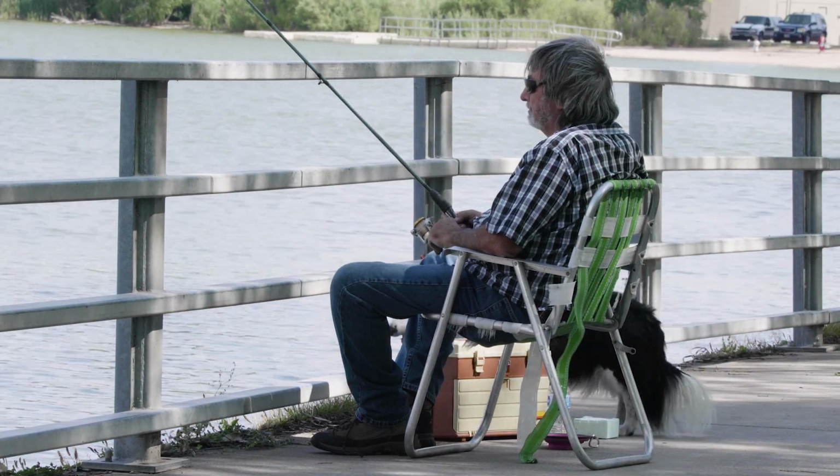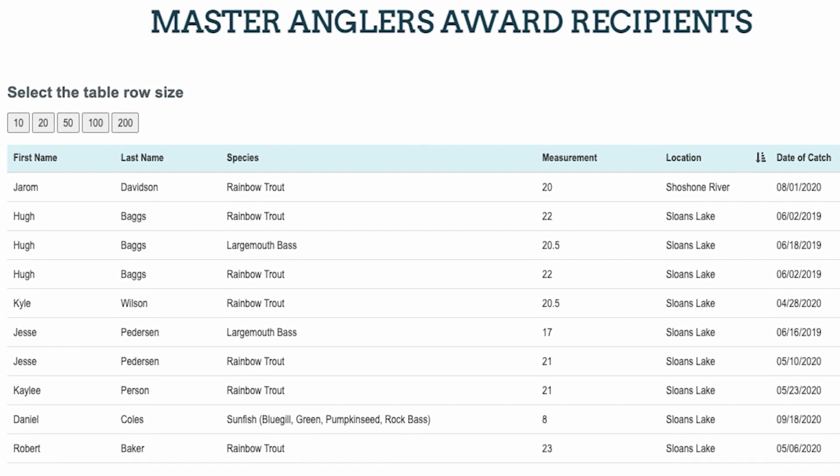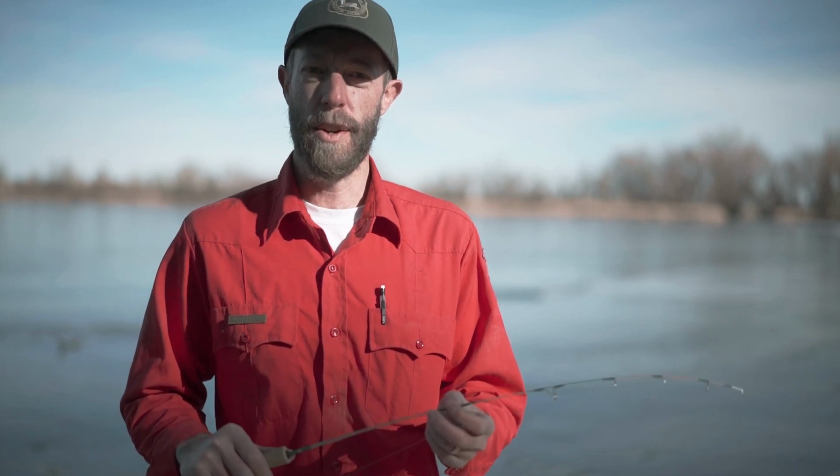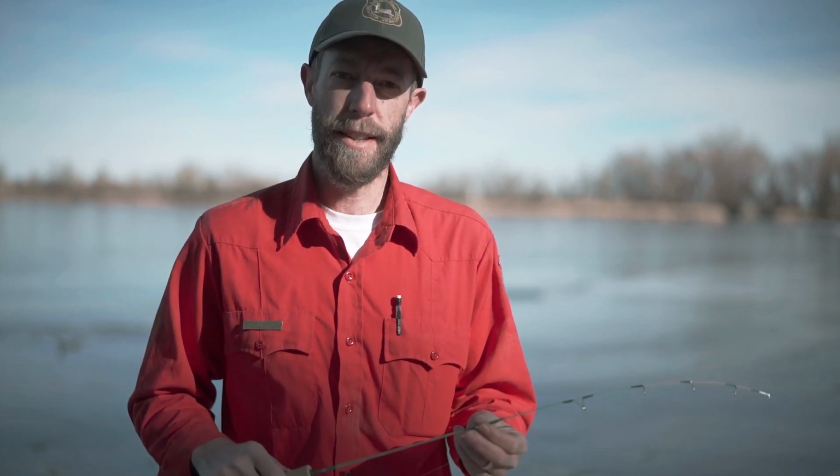If you're wanting to target some larger fish, there is some trophy potential with largemouth bass. There is a special regulation on Sloans Lake. Any bass under 15 inches has to be released back into the water.